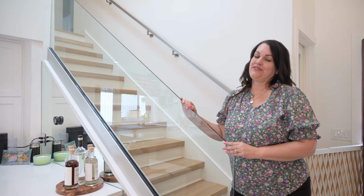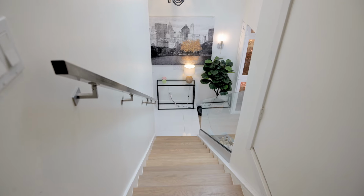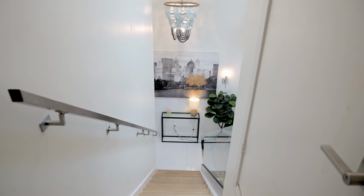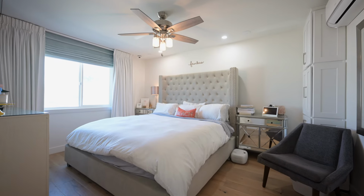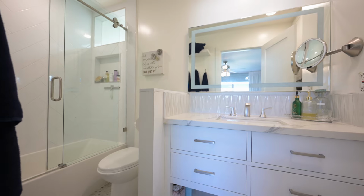Here's another surprising feature in this home, a custom glass stair rail. The primary suite also has some special, thoughtful upgrades. Custom built-in cabinetry and shelving for extra storage, a walk-in closet, and of course, an ensuite bathroom.